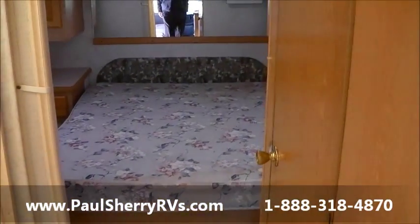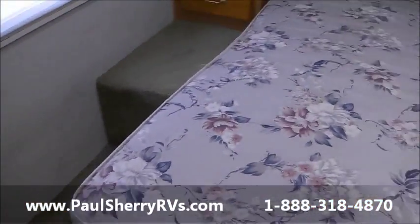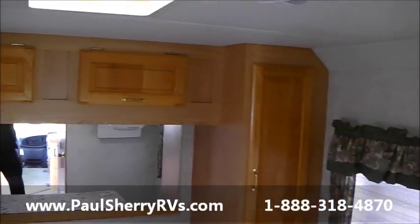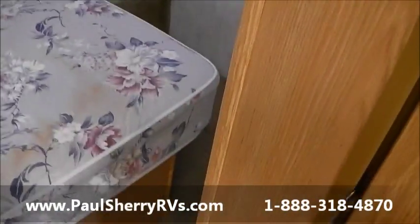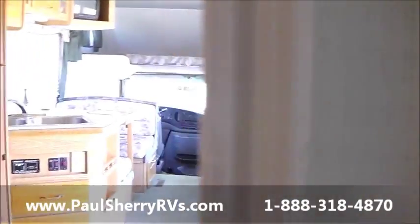So we'll walk back. Queen bed. Walk around on both sides of the bed. Overhead cabinets and wardrobes on both sides. There's a walk around on both. Have heat duct in the bedroom, AC duct. Nice wardrobe bar. Here's your air conditioning and furnace controls.